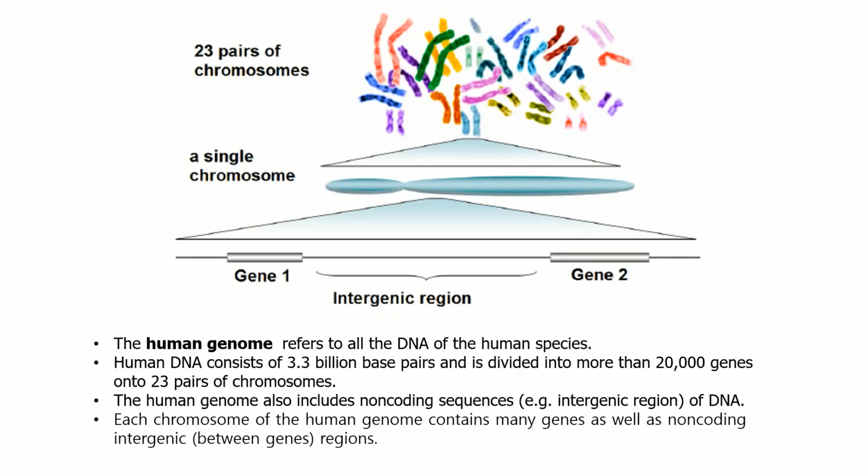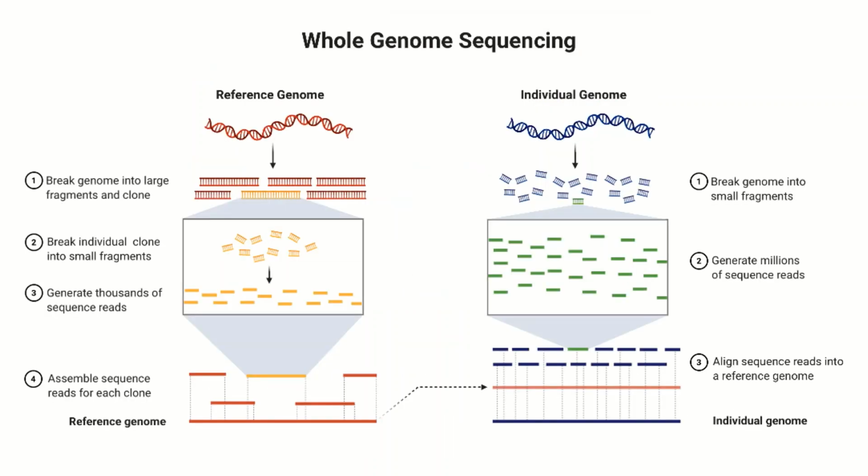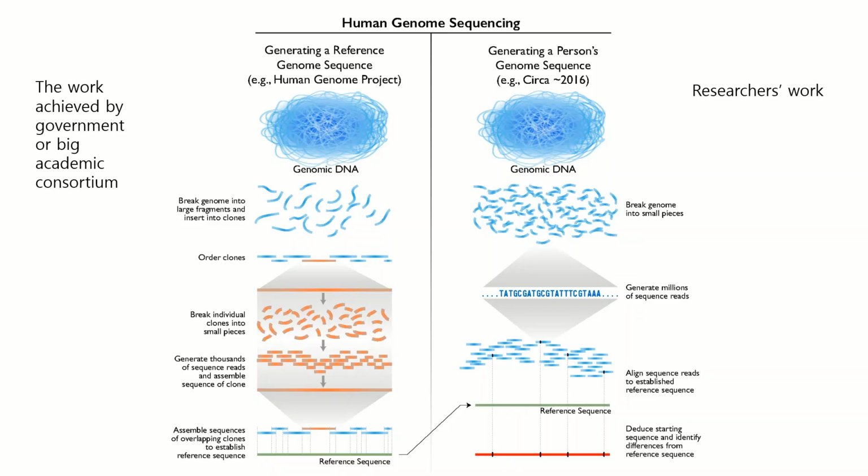As you can see, the human genome consists of genes and intergenic regions. Whole genome sequencing covers all of these genome areas. When we do whole genome sequencing, making a reference genome sequence is the first thing we have to do. Based on the reference genome, we can identify individual genome sequences. Usually, the reference genome sequence is work achieved by government or big academic consortia, and researchers use the reference genome for their individual research.